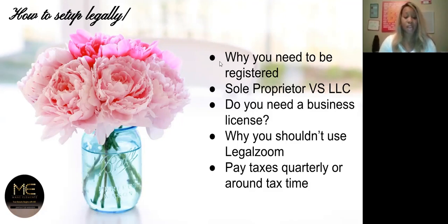The difference between the sole proprietorship and the LLC is pretty much more protection. LLC means limited liability company, which means if someone chose to sue me or my business, whatever's in the business would be affected. And of course, this is all law stuff, people can always get around everything, but my personal stuff wouldn't necessarily be affected. With a sole proprietor, everything that you own would be affected if someone chose to sue you.